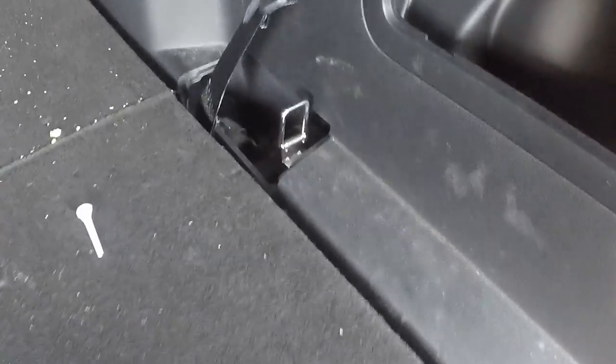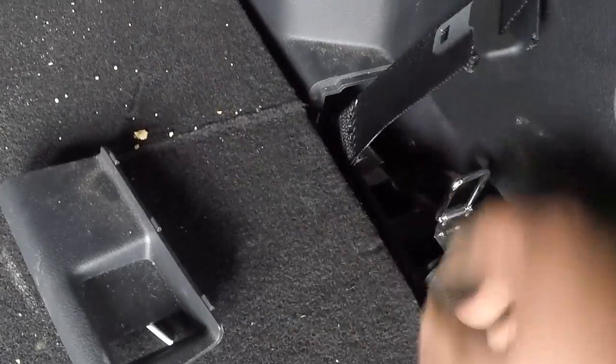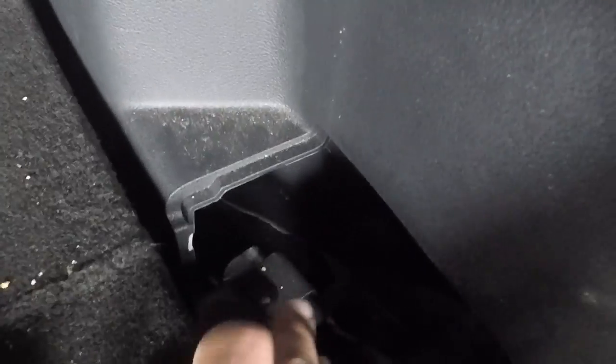All right, guys, so we're going to go ahead and start removing all this stuff, and I'll get back at you soon. All right, step one is to fold down all of these seats and then remove this trim panel from this area here, and then remove the seat belt here with a 13 mil.